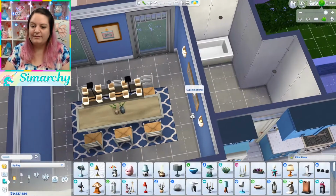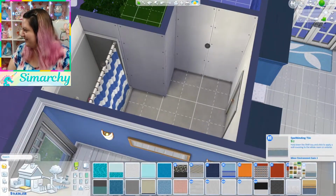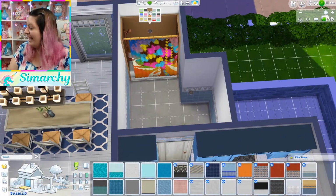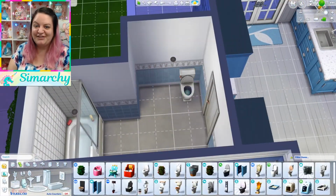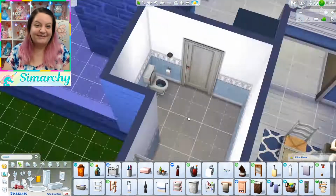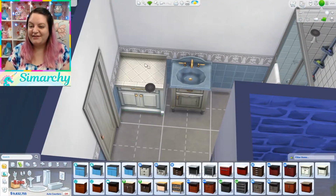So that's what I went with, and I try to keep the flooring the same throughout the kitchen, dining room, and living room, so it looks very cohesive, even though in my house in real life, every room's different. My living room has different flooring than my kitchen, which is different than my bathroom, which is different than my bedroom. It's all different. But if I can help it, I try to make it look as cohesive as I can.